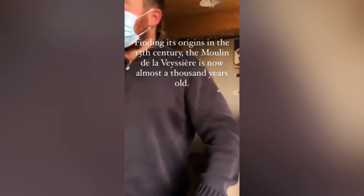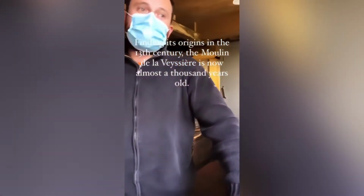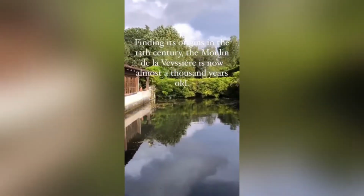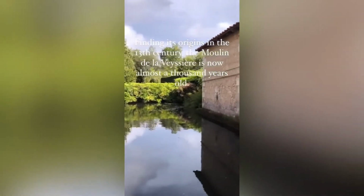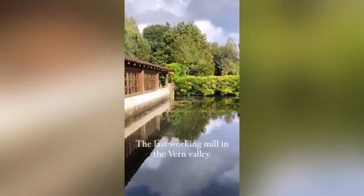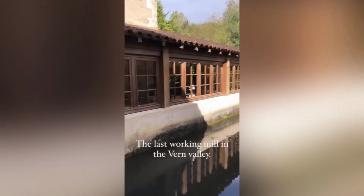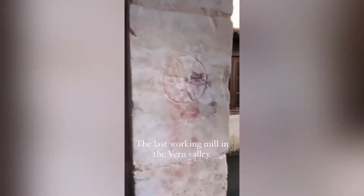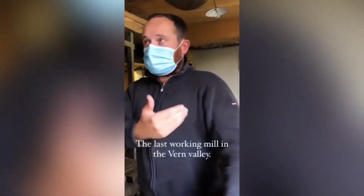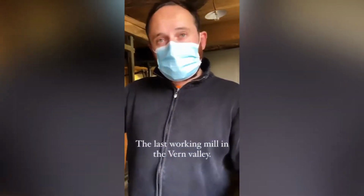So we know that there is a mill here in Veyssière since between the 12th and the 13th century, and we know that thanks to the stream that you have just in front of you. This stream actually was created by humans to establish a mill here. It's a derivation of the little stream that just flows after the car park, which is called the Vern. So they derivated the Vern to create a mill here.